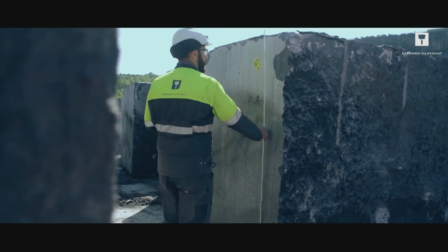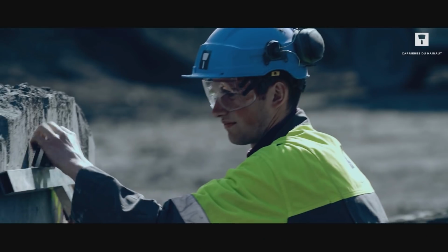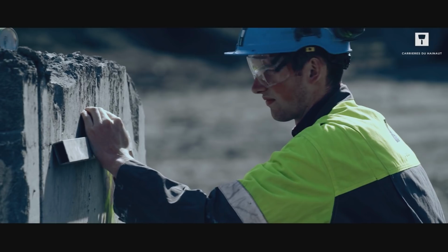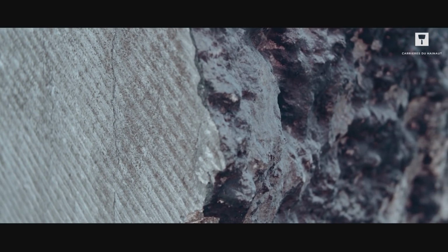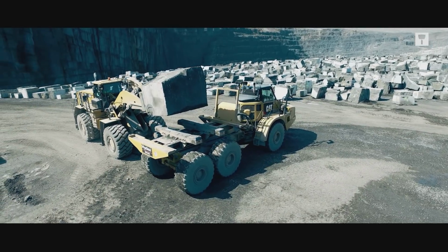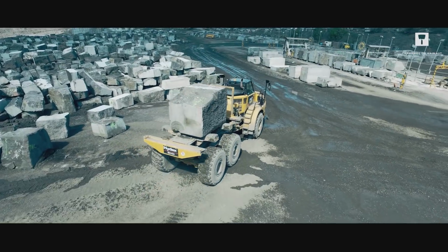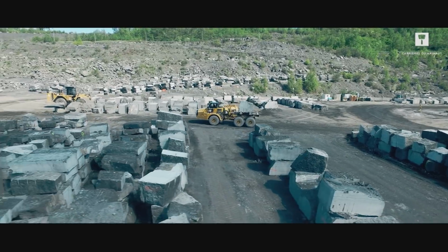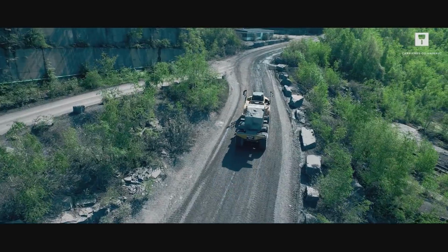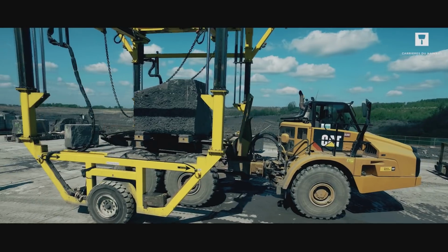At this stage, raw materials which do not meet Carrières du Hainaut's very strict quality criteria are discarded and repurposed at industrial crushing facilities. The squared-off blocks are sent to sawmills where they are processed by machines specially designed for Carrières du Hainaut and customised for transporting huge blocks. These machines move the blocks to the upper production facility, where they are sawed using a range of techniques.